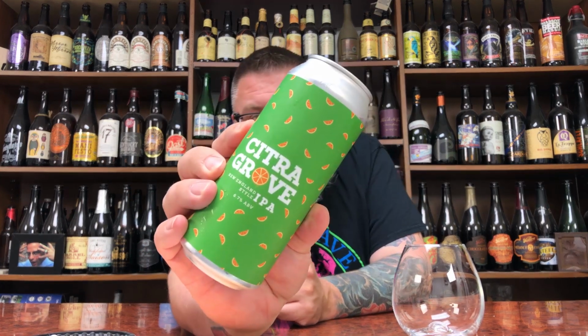A little bit more Beer Tree jams in the form of the Citrus Grove New England Style IPA. Yeah, they shot me off a box of hazies, if you will. I believe they're all pretty much New England Style, sans one that was a sour New England Style IPA, which is more just a kettle sour than anything else. But we'll see what's what.